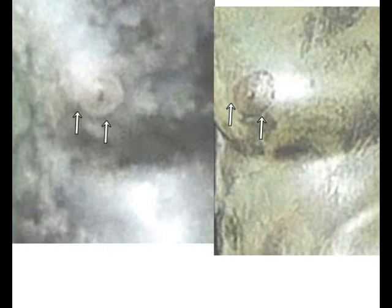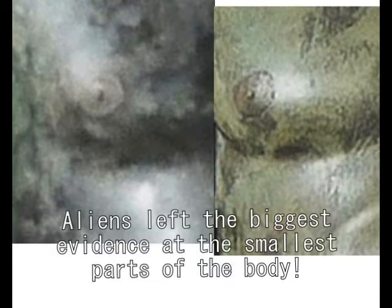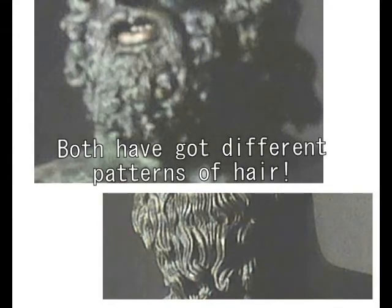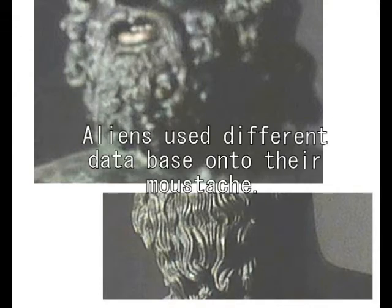Okay? Same. So these are made by a sort of computerized cutting from 3D photographs. The biggest evidence is in the smallest part of the body. Both of them got different patterns of hair, though they are the same man, because they used a different database of hair. The same thing can be said about the Buddha statues in Gandhara.